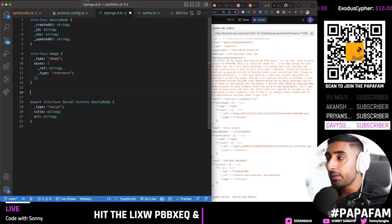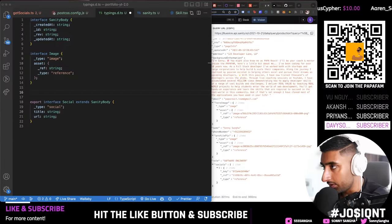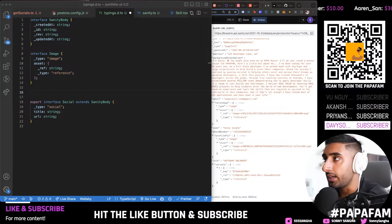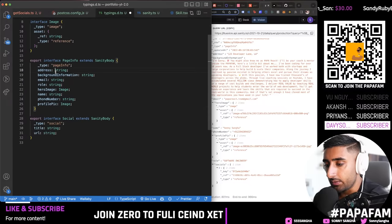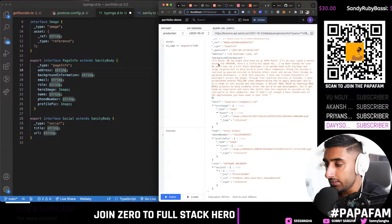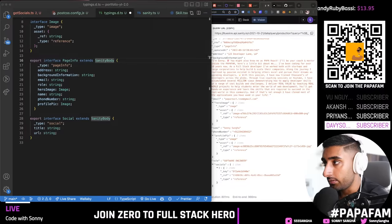Now, to save time, what I'm going to do is I'm going to go through each different type and I'm going to go ahead and put it out onto the screen and show you how we're going to do it. So the first one is page info. So page, we've already done social. Then I'm going to do page info. So you can see we've got page info type string. And this is essentially just what I've done. I've just mimicked it out and they all extend sanity body, right?